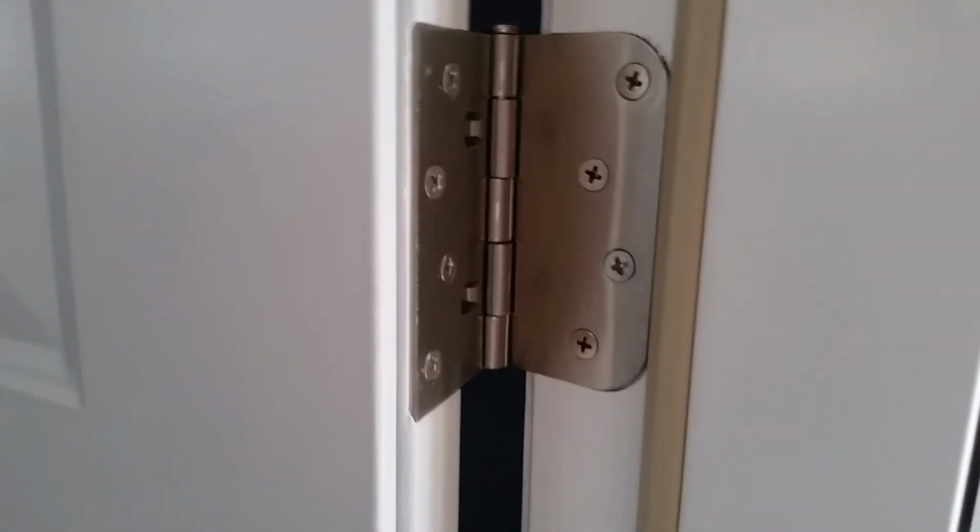So these 2 doors were installed. This is what the hinge looks like, if you're curious, compared to the old hinge. Just had to put it up and drill new holes. And I used my drill. And the next quick thing is we had a garage sale. And we're going into the basement. And I just wanted to show you how emptier the basement is.